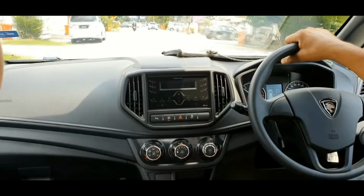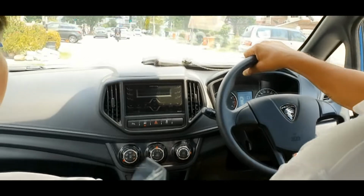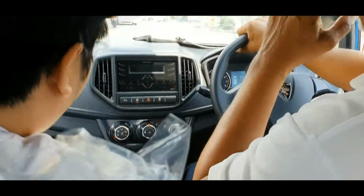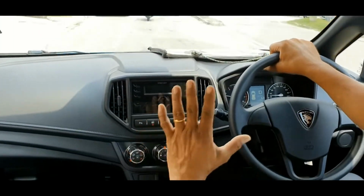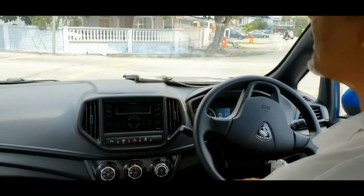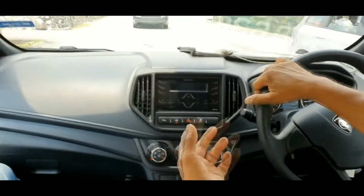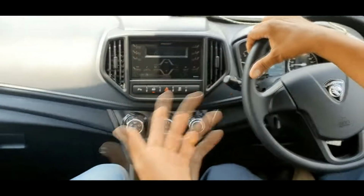1.3, even with 3 hours, the response is not too bad. Okay juga. Yes, correct. And the beautiful thing about this, even the standard version has electronic stability control, ABS, traction control for compact cars. Even for a standard version, for the price that you're paying, dapat juga.